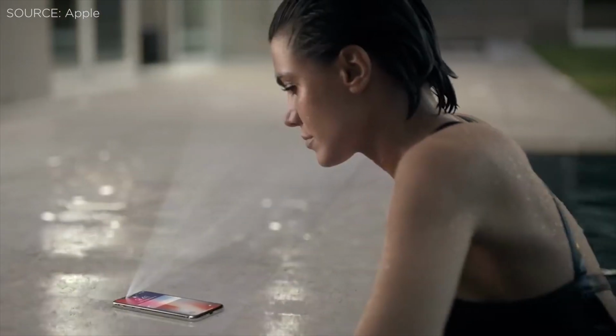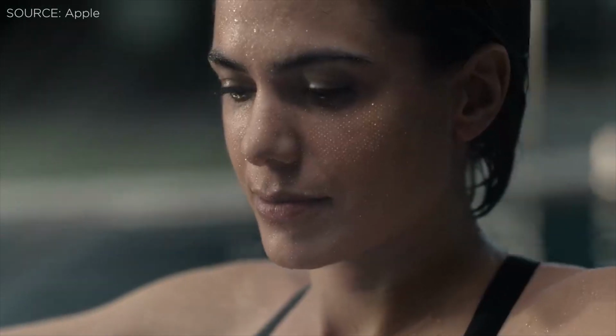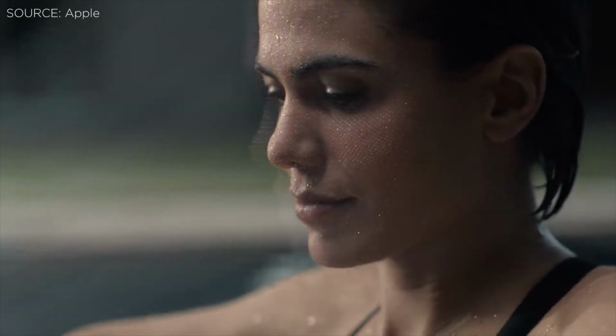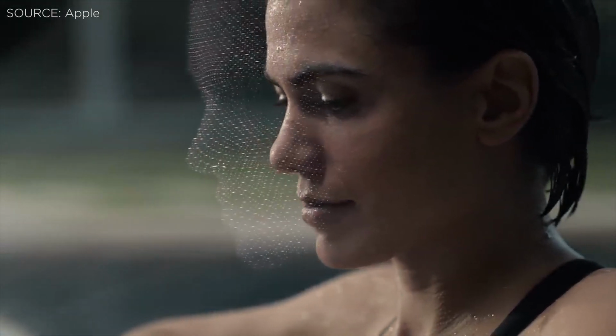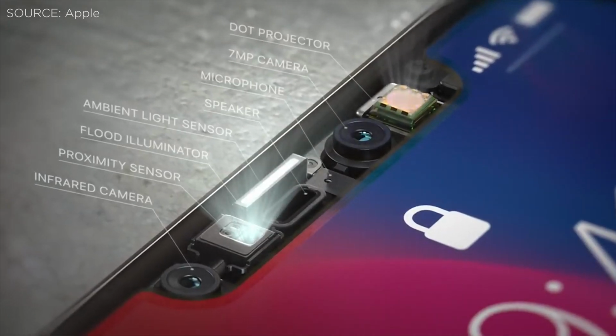Then 3 years ago, Apple introduced Face ID with the iPhone X. It's way more secure in terms of face scanning because instead of 2D scanning, it uses 3D face scanning and a number of sensors like infrared light, flood illuminator, and that nifty dot projector to map out the user's entire face. Lastly, there's the Fingerprint Scanner.